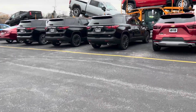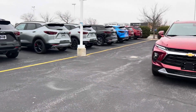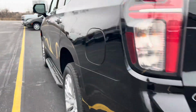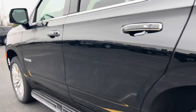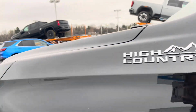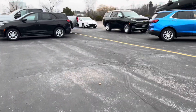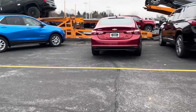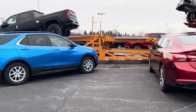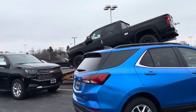All these Traverses right here, a couple Blazers. This would be nice if it was a different color. High Country. There's another one. See, they got plain rims. I don't like plain rims. A couple of Traverses right there. Malibu. See, they're dropping off these pickup trucks, I guess.